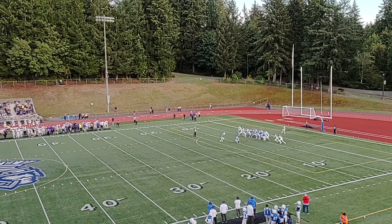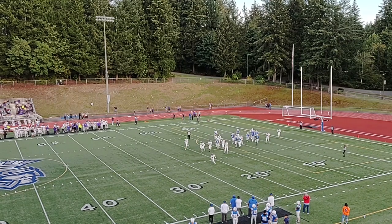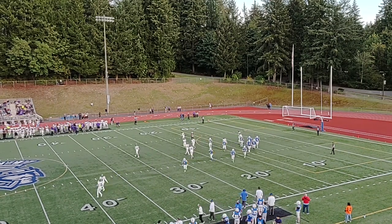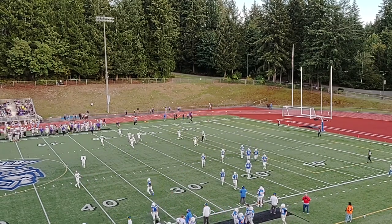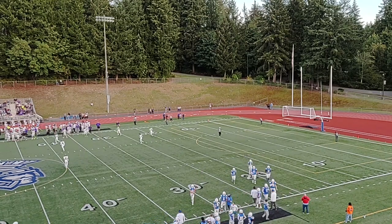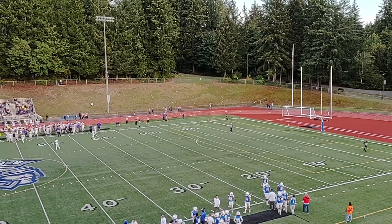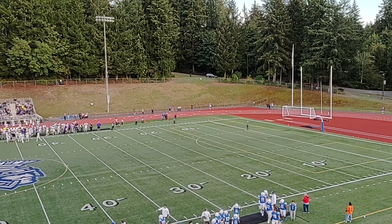Here's the extra point. Low kick and it's blocked. And it's no good. Dipsy got a hand on it. With 1:24 to go here in the first quarter, the extra point is blocked, and it's 6-0. The Vikings on top. The Trojans on top, excuse me.